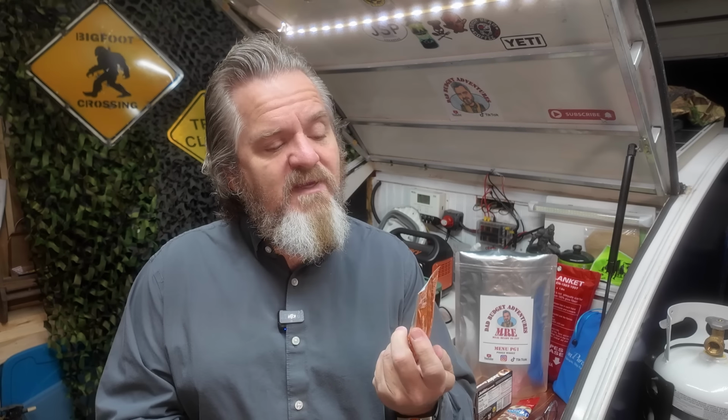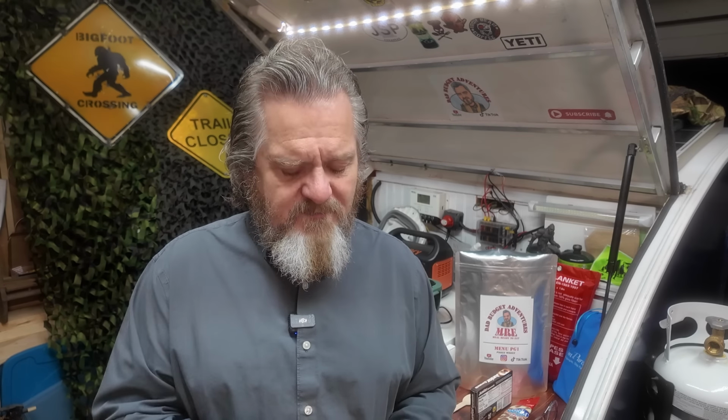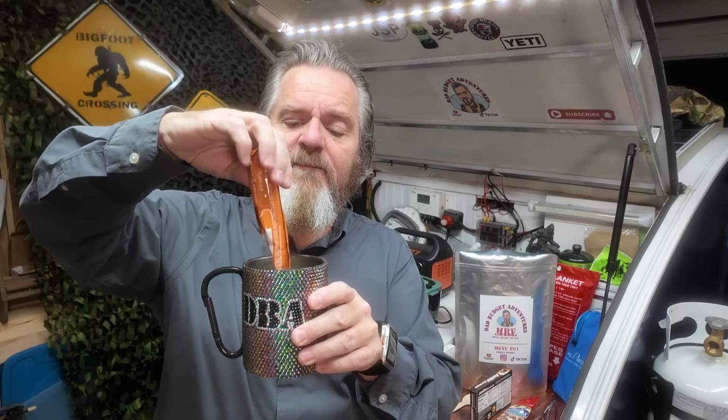All right, so before we get into anything else in this meal, let's mix up our Folgers Instant Latte. This should be interesting. Folgers has kind of a hit or miss history for me when it comes to their instant coffee. Maybe this will be better. And of course, to make our drink, we have to have the official Dad Budget Adventures bling mug, right? All right, let's get this in here.